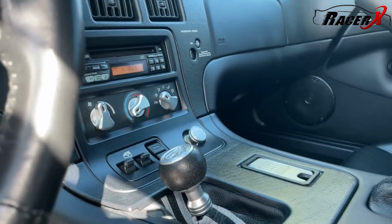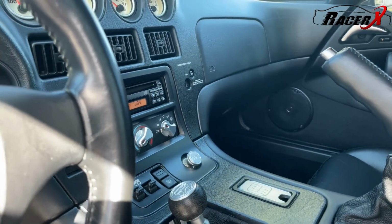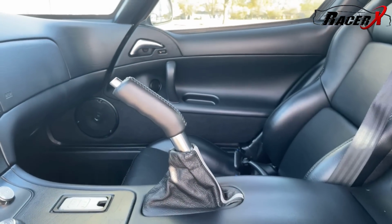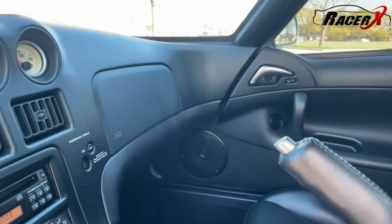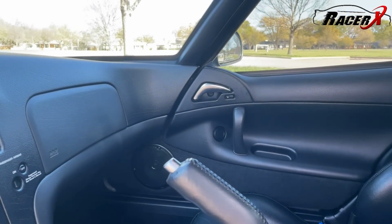Not a ton of bells and whistles on the Dodge Viper. You've got your windows up and down, which is a little weird because they're in the middle. There's no glove box in this car either, guys, so keep that in mind. You just have your airbag over there. Even the way you open the door is a little bit different in this car.